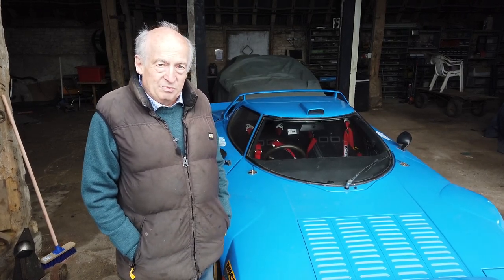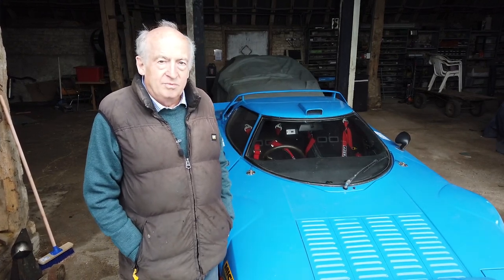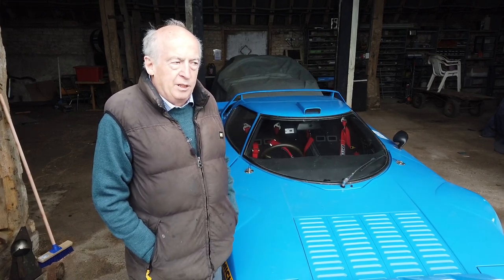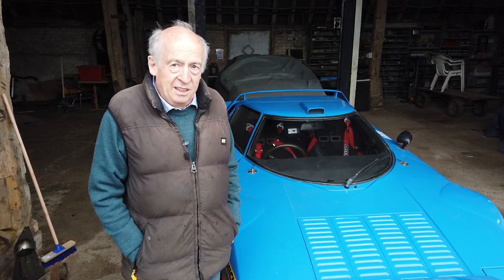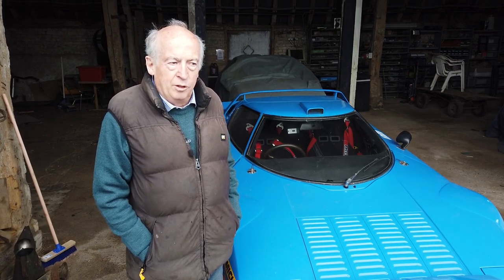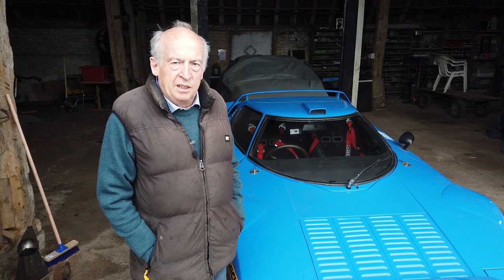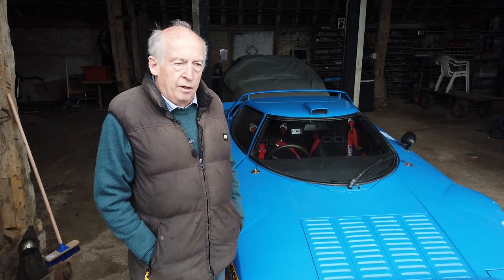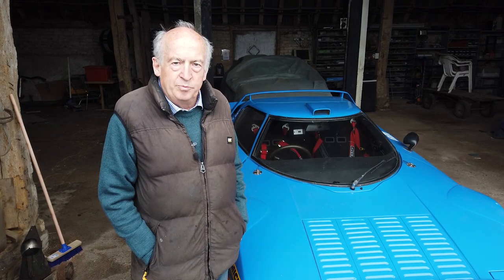And because of the short wheelbase, is it quite a responsive car, or would you say it's quite benign? It's very responsive. I mean, it's described as a go-kart. I've never driven a go-kart, but I think I know what they mean. It's twitchy at the wrong time. You've got to be careful because of the wide tyres and the short wheelbase. But it's quite an easy car to drive in lots of ways.